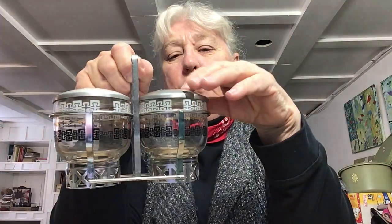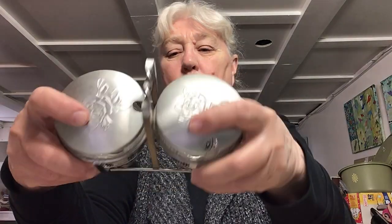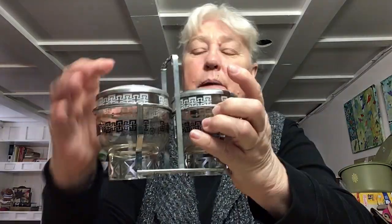They need a bit of TLC, but I have no idea what to call them or who to attribute them to. There's no marking anywhere that I can find, but I do know they are sort of 60-ish, just by the pattern and my vague memories of things like this being on people's tables when I was a younger person. So not sure what I'll do with them.